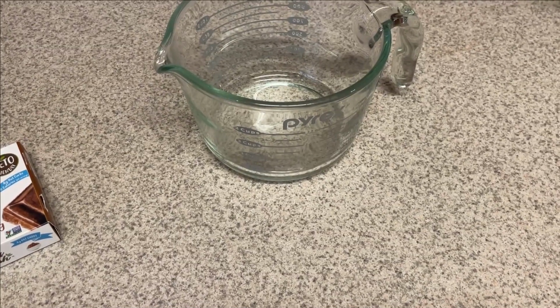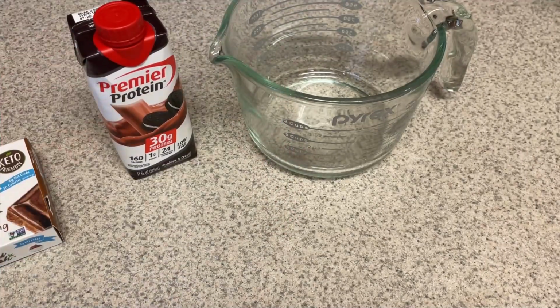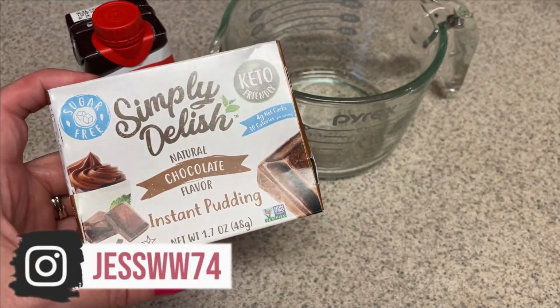protein pudding. So what we need to do, I have a bowl here. This is combining a Premier Protein shake and a box of sugar-free pudding. So I had this one that I got from Keto Crate. This is a Simply Delish. I also picked up a vanilla.